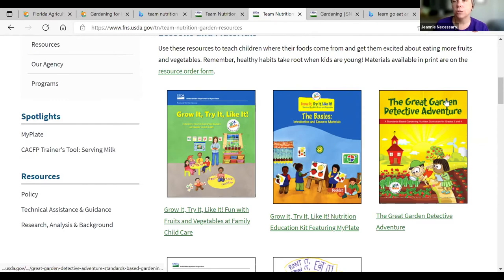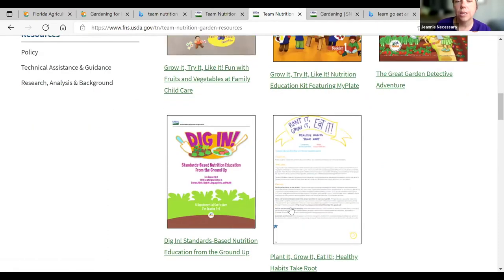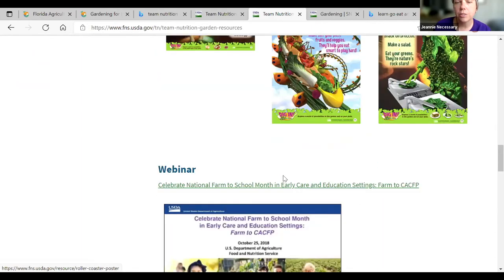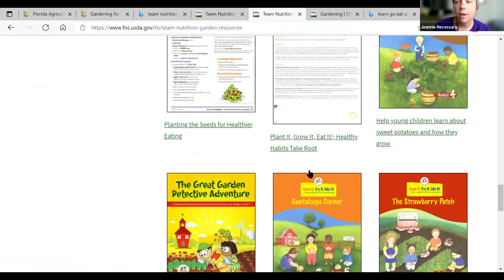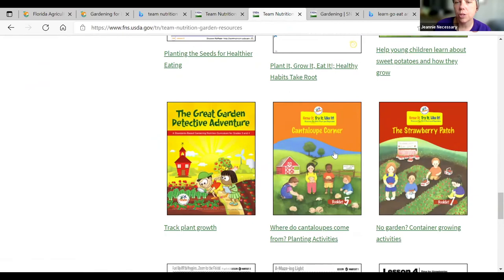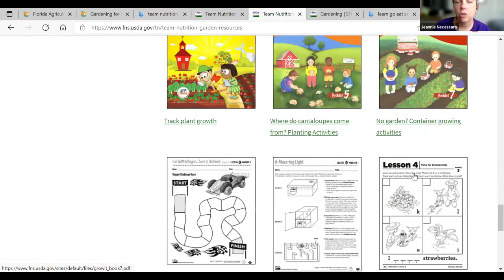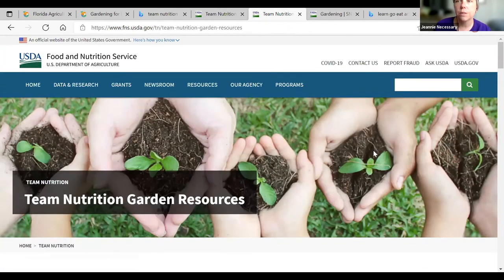And we used to use, but I think we're retiring the use of, the Great Garden Detective, but no reason that you guys can't use it. So there's the Great Garden Detective, Dig In to talk about standards, and Nutrition Education from the Ground Up. And then you've got posters, all kinds of posters. They also put webinars on here if you want to learn more. And there are specific lessons for Grow It, Try It, Like It that focus on sweet potatoes, cantaloupe, strawberry patch. So there's a lot of free resources here on Team Nutrition.